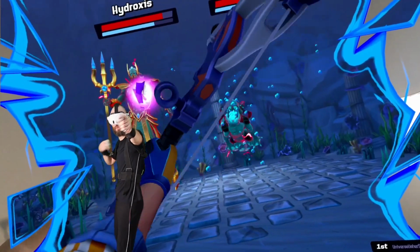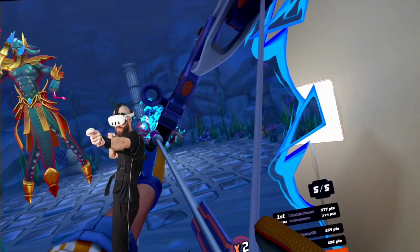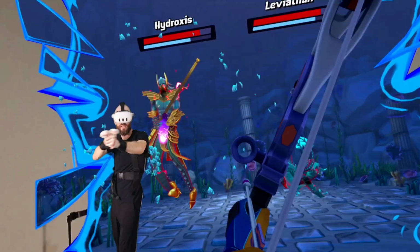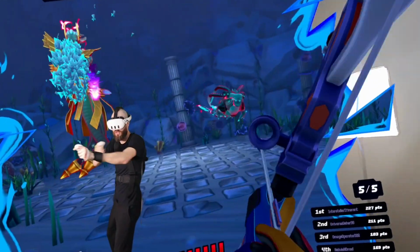And then every 5 levels or so, you'll go face to face with the boss, and here you'll have a bit more choice on your lineup of moves to take them down one-on-one, or one-on-two.